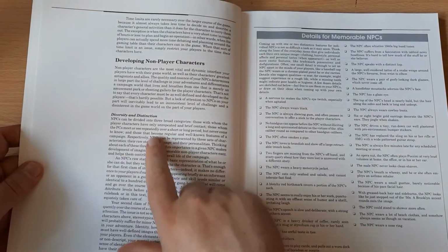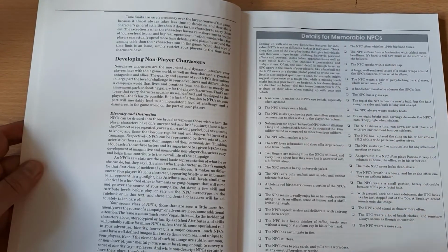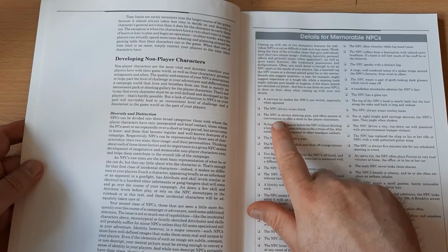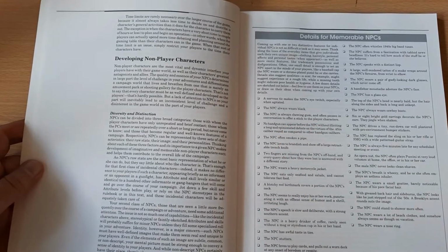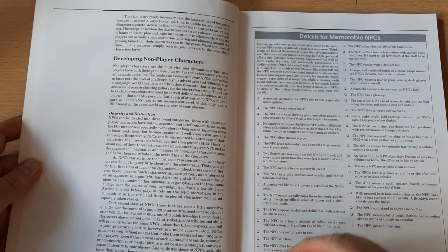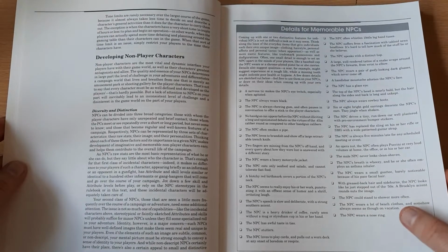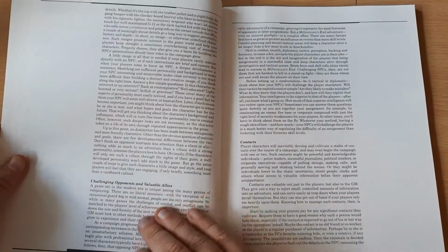Developing non-player characters, diversity and distinction. Details for memorable NPCs. Examples. The NPC always wears black. They're always chewing gum and often pauses in conversation to offer a stick to the player characters. He smokes a pipe. He always wears cowboy boots. Just little details to flesh out an NPC and make them memorable. He wears a nose ring. The NPC could stand to shower more often.